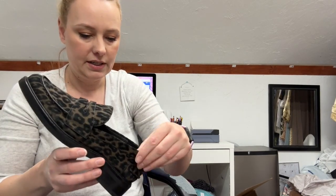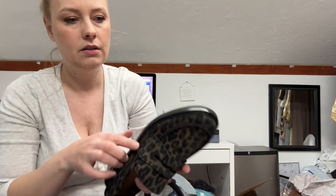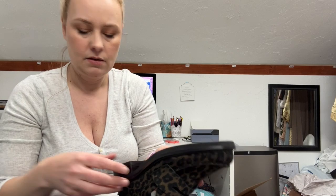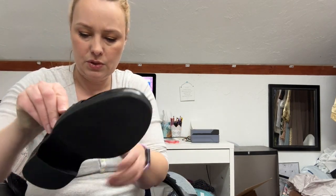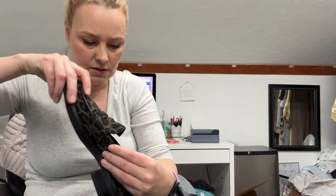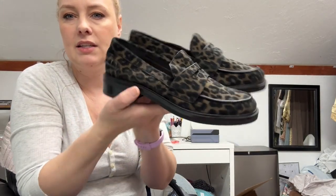So I looked these over really good and could not find the size, but I went online and looked at other people who had these listed and found out that the size is actually printed on the inside of the penny loafer strap in the weirdest place, but I was able to locate the size because of that. Those are really, really cute. Okay, I'm very happy about that.